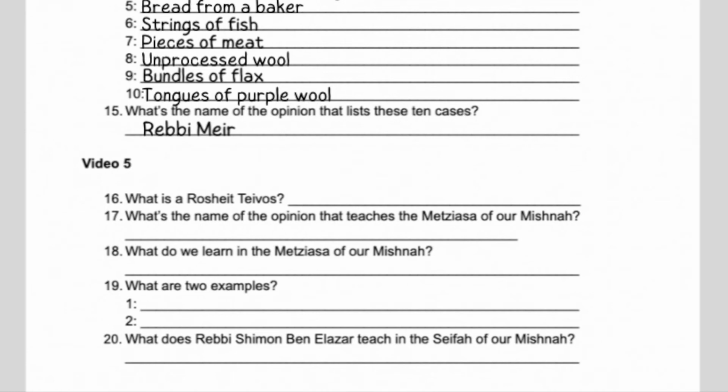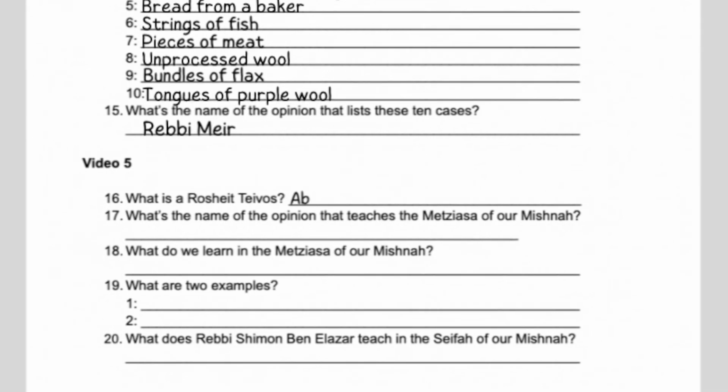What is a Rashi Tevis? Rashi Tevis is when you have multiple words and you only write the first few letters of every word, and that will be an abridged, an abbreviated version of those words. Question number 17. What's the name of the opinion that teaches the mitzvahs of our Mishnah?